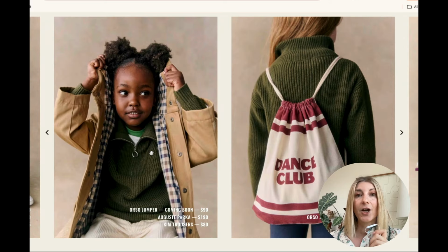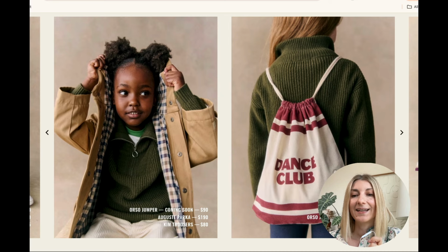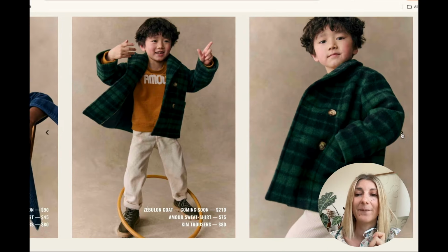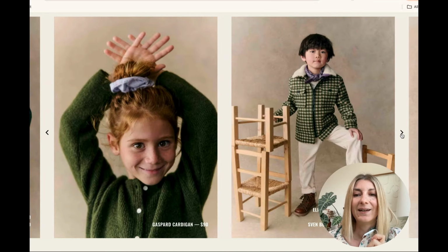Here we're seeing a coat from the kids line that's gonna come out, and it is lined the same way that the Clyde is lined, with the beautiful checkered and navy and khaki. I've seen a lot of these bags at the Bon Marche, in content on social media. People seem to love them, and I guess they buy them for back to school.